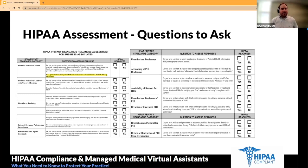Subcontractor and contract agreements, unauthorized disclosures, accounting for private health information. How do we do that within our organization? Do we need to do that within our organization specific to the account? And we look at this to make sure that we're ready. We also look at the availability of records. If for whatever reason, God forbid, we needed to provide it to Health and Human Services, we have that information readily available on how we did and what we did. Unauthorized disclosure of PHI, breach of insecure PHI.